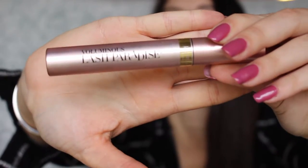Okay, I have four beauty favorites. First off the list is the Voluminous Lash Paradise by L'Oreal, and it's my new favorite mascara. I really love it. It has a nice wand. It's nothing out of the ordinary, but it's a really awesome mascara that I use almost every day. And I love it.